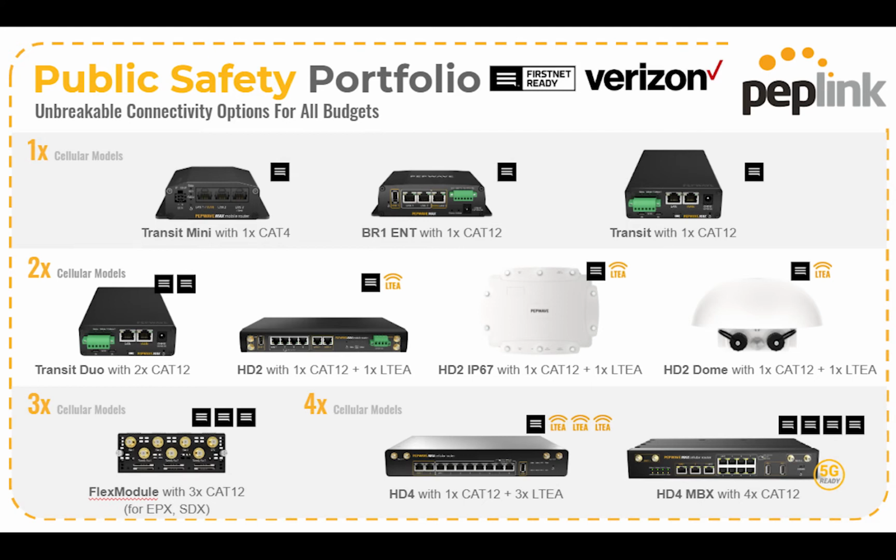We've also, on the second tier, that dual modem product, the first one there, that Transit Duo, that's an exceptional price point in the market for a 2 radio product. That's $9.99, and it's got 2 Category 12 radios in there. So you can connect one to FirstNet and the other one to Verizon, and you can get all the benefits of both of those networks in one affordable box. Oftentimes that router is cheaper than a lot of competitors' single radio models even. So it's a tremendous value with two connections in that one box.